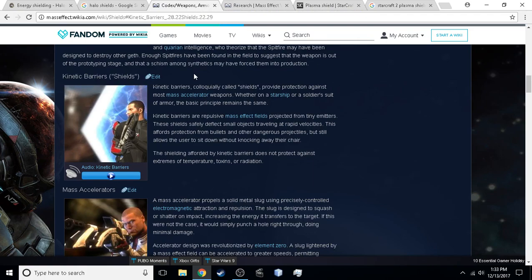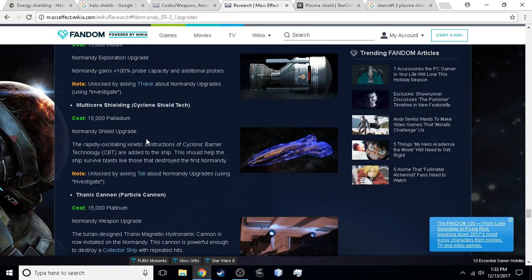Mass Effect Kinetic Barriers don't have anything in particular, but they do have the multi-core shielding, which is a rapidly oscillating kinetic obstruction of cyclone barrier technology, blah blah blah. This basically just slaps around any projectile, rapidly increasing the strength of the barrier. However, it is, to the best of my knowledge, much more high maintenance than normal, and there is a potential that if it goes out of control, it could just basically destroy the ship entirely.